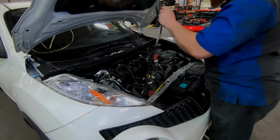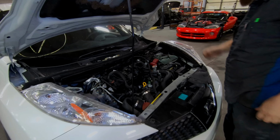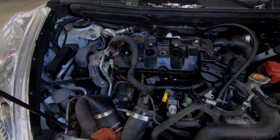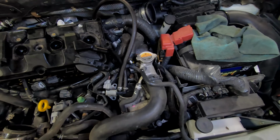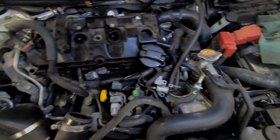I have everything apart, Mrs. Wizard, because I've been working on it. Oh, that explains why you're awfully dirty today. Yes. This is the 1.6 turbo Nissan Juke engine. It's only used in the Juke. It's also used in Renaults across in Europe. Lots and lots of Renaults.